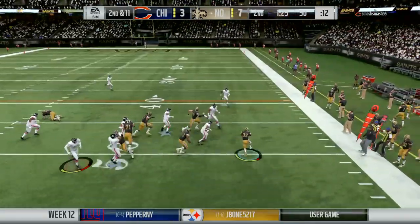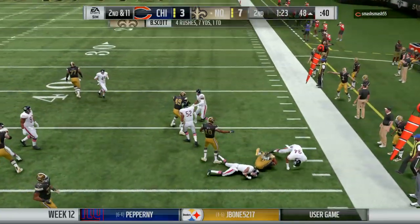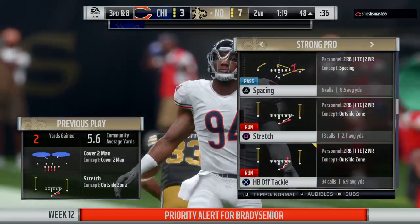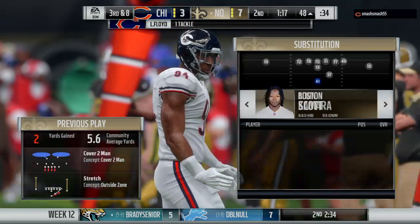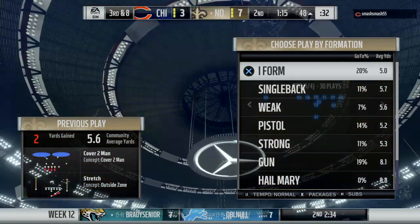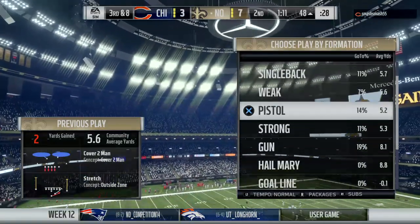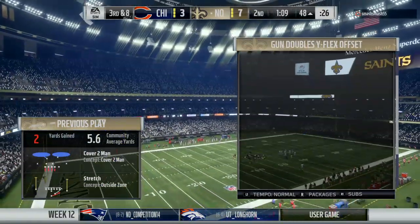Second down now, Scott. And he'll get this into enemy territory, but not by much as he's down to the 48. It was the linebacker Leonard Floyd on the stop. I know that speed is the hallmark of today's NFL game, but the key to good rushing defense is still having your linebackers set the edge.